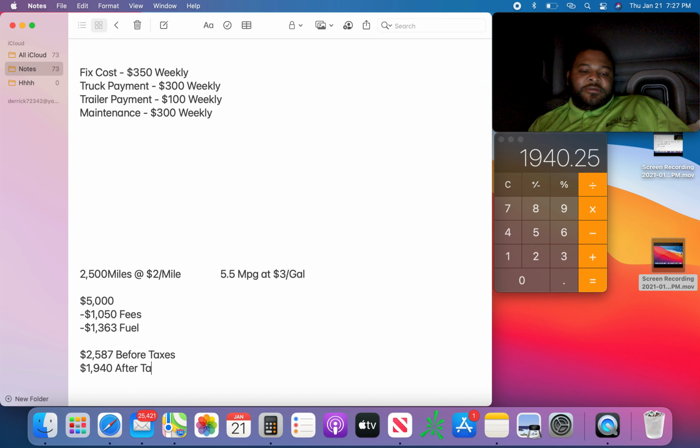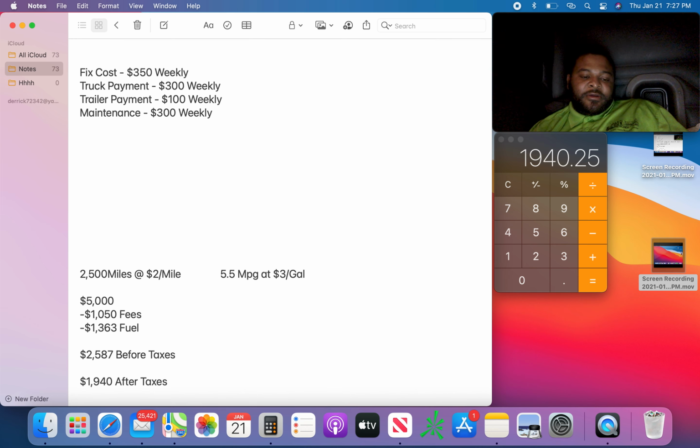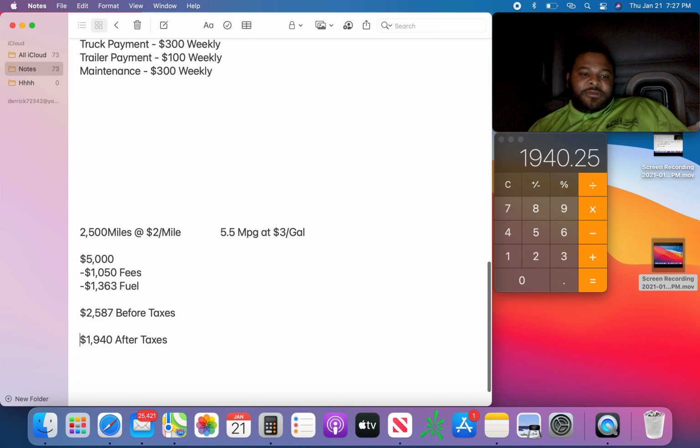After taxes, which isn't bad. It's some damn good money, if you ask me. I don't know no companies paying 1,940 after taxes. Yours might be more, might be less.